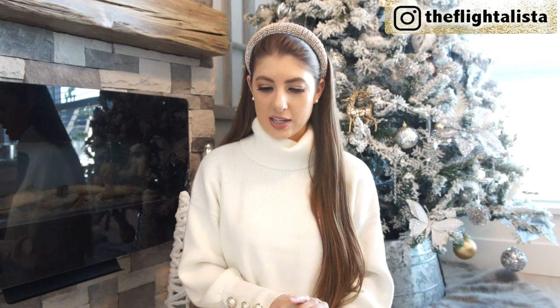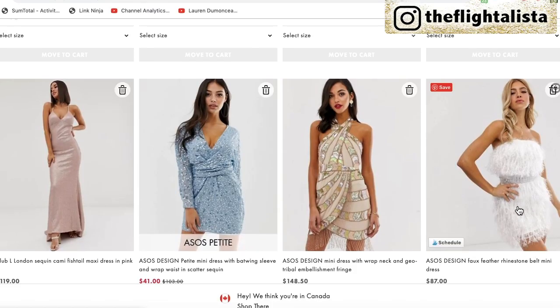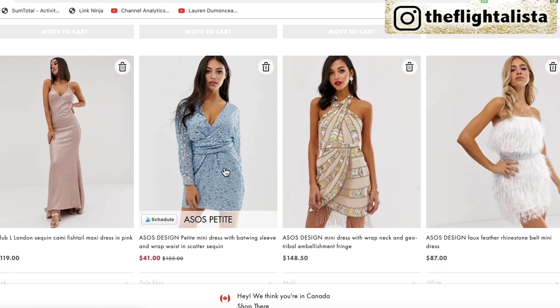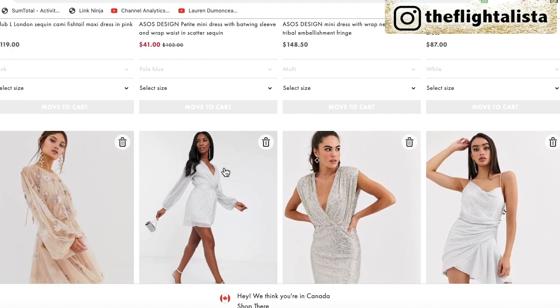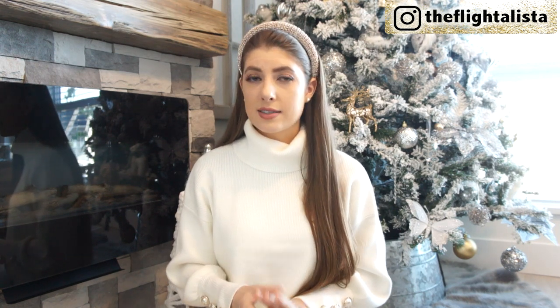Again, make sure you stay tuned for that upcoming video because I have ordered some pieces already off of ASOS that'll be coming your way. So they have some really, really gorgeous dresses. Like, I think this feather one is so incredibly fun, really unique. This blue wrap style dress is fabulous. And the other thing I really like about ASOS is they have petite sizing, they have plus size, they have tall, they really have something for everybody on their website.